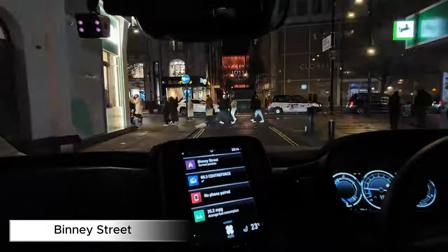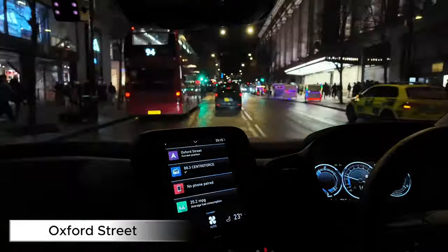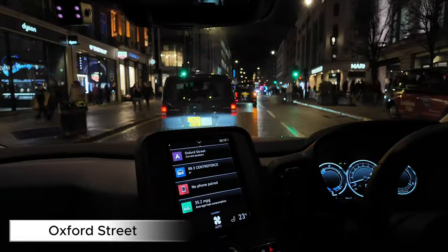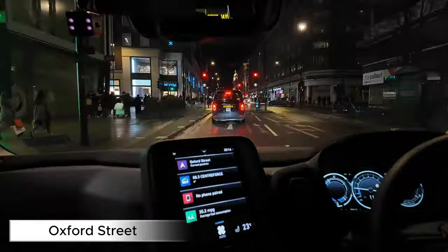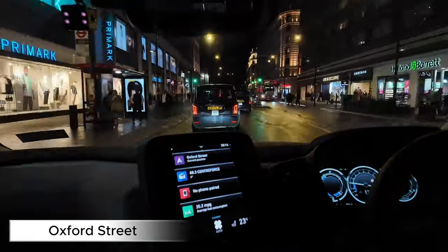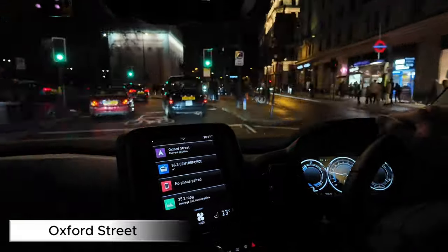So from Binney Street here, we'll just do the left onto Oxford Street. We'll go past Selfridges on our right hand side and then head towards the rich end of Oxford Street with Primark on our left as well. We're going to go left Park Lane, right Cumberland Gate and then get left onto Bayswater Road. This will take us all the way down to Notting Hill Gate, where we'll be able to do the right onto Pembridge Road and then left onto Portobello Road.